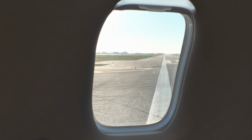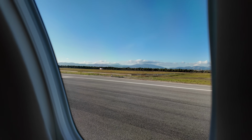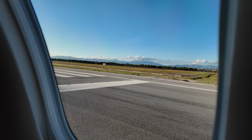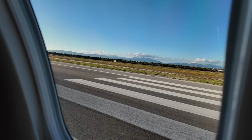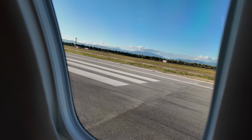And wow, what an incredible departure this was. The power in the aircraft was unreal, and the views, just have a look for yourself.